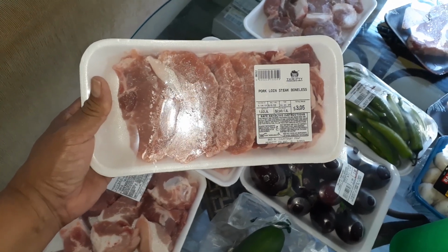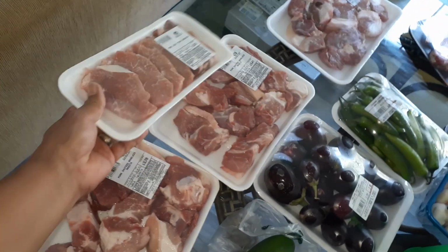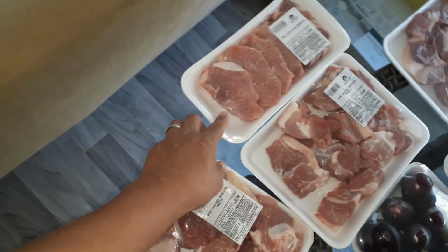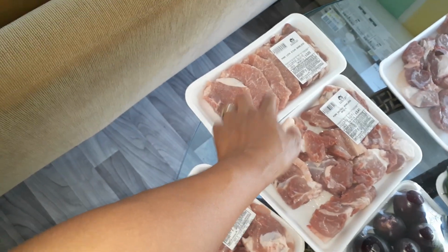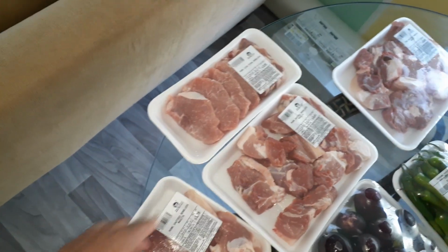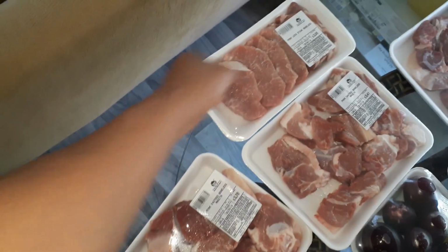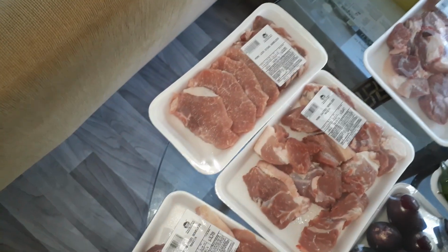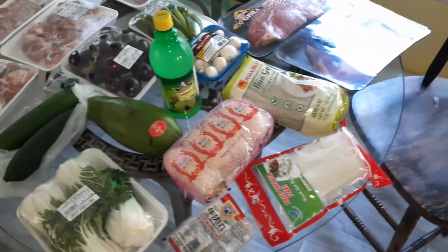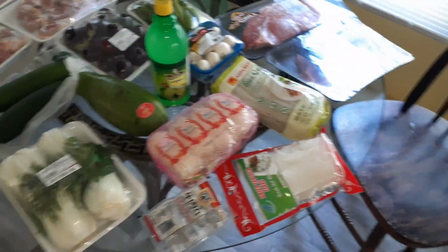Also bought this boneless pork loin steak. It was $2.99 a pound. This was $3.05. If I was just cooking and eating them, it'd take about 2 or 3 of them for me to eat with a meal. But if I cut them up into little strips, I could probably make enough with 2 of these to serve 2 or 3 people. So I'm trying to stretch out the meat. That'll help stretch out the budget and still have meat in my food.